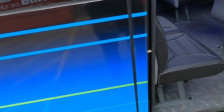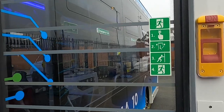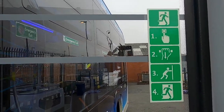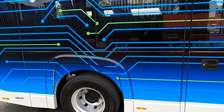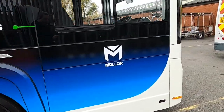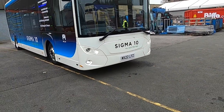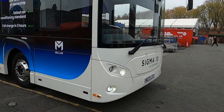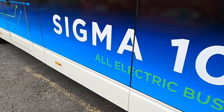In terms of the emergency exit on the vehicle, it has the slide down cover fitted. So you just press the button which releases the cover, then pull the handle. Styling of the Sigma 10. Very modern. Side marker lights also flash when the hazards or indicators are on, depending on which direction your vehicle's going.